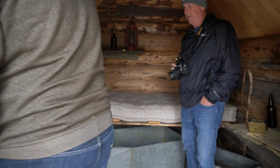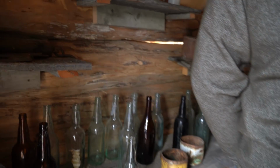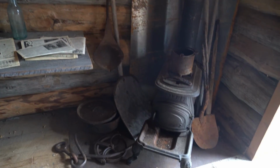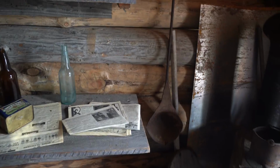But here we are looking around a replica cabin of what it would have looked like for many of the gold miners, and just the provisions they might have had and tools that they would have had access to at that time, and how this entire cabin was built without the use of nails. Isn't that amazing?